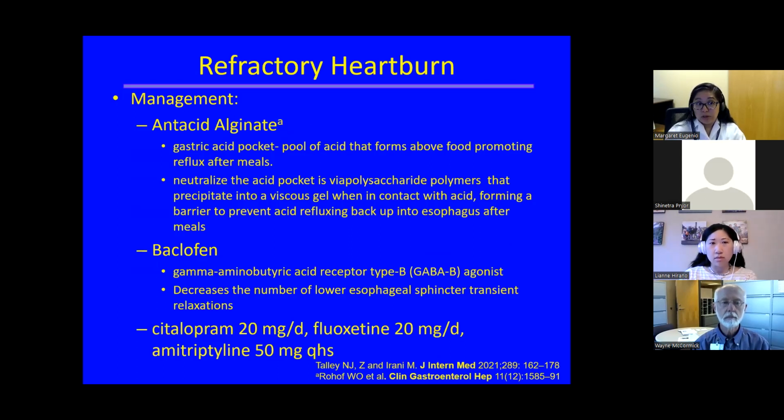Two things that I can look at. There's antacid alginate, which is like your Gaviscon. In theory, when you eat food, there is a gastric acid pocket pooling above the food that promotes reflux after eating meals. So you use this alginate, which is Gaviscon. It's like the stuff that you find on top of kelp. When it contacts the acid, it forms a polymer barrier on top to prevent acid from refluxing back up. Studies have shown that using antacid alginate or Gaviscon is quite helpful for the patient.